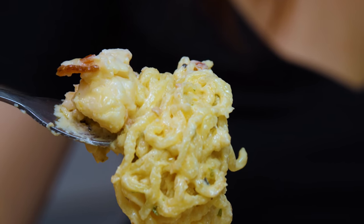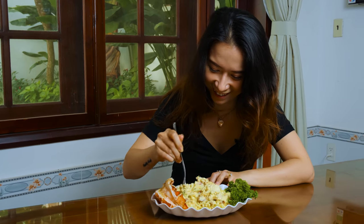Wait! Sonny? This is not pasta. This is fucking ramen. Sounds pretty creative to me. Let's just give it a try then.